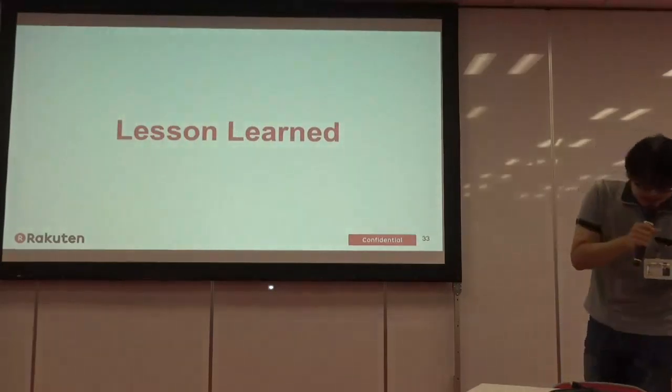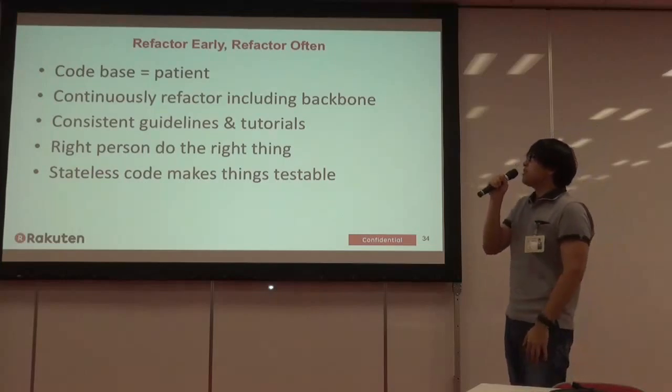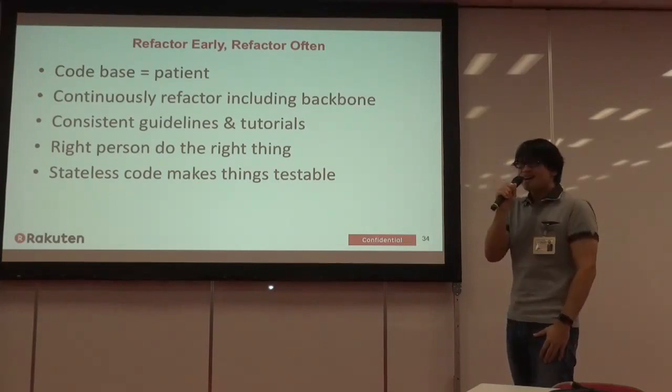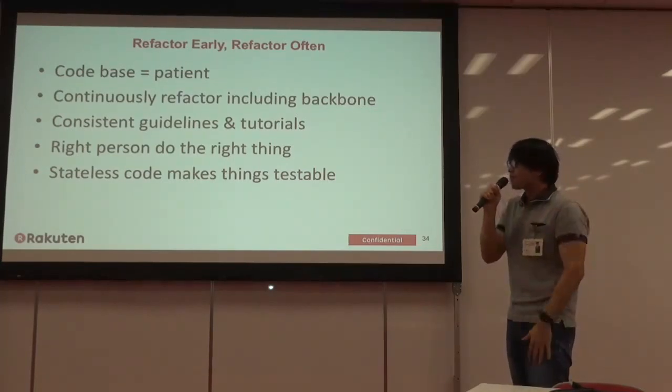So to summarize, the main thing I want to say is to refactor your code early and refactor code often. Treat the code base as a patient. Don't leave it to die. Just refactor it once you find something apparently going wrong there.